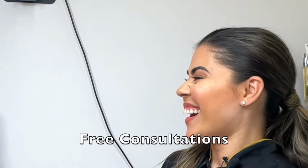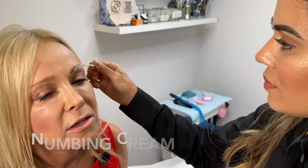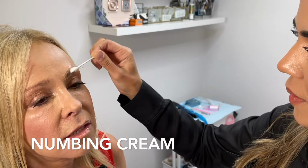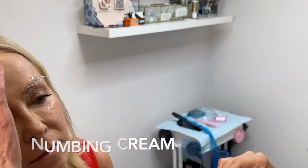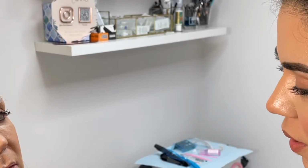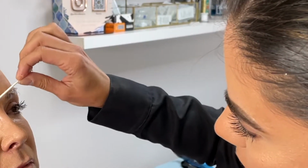That's right. Okay. All right, so you're going to put the numbing cream on me first, right? So this is the numbing cream, and how long does it take? So this is going to stay for about 20 minutes. Okay. Usually the microblading appointment will last about 2 to 2.5 hours. Not that we're microblading the whole time, but we are having the numbing cream sit for a little bit, and that's what's going to take a little bit longer.